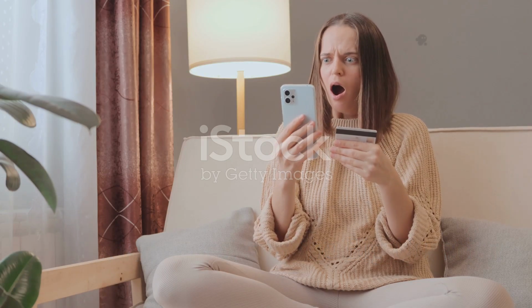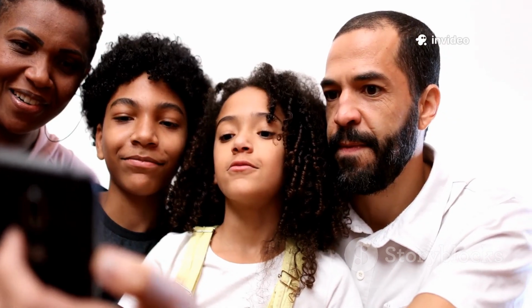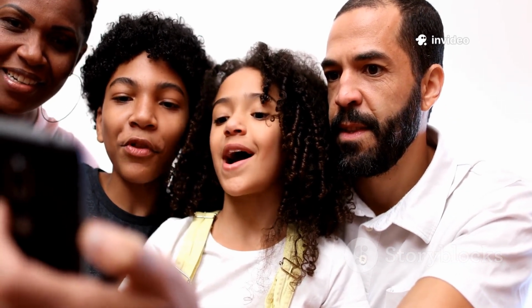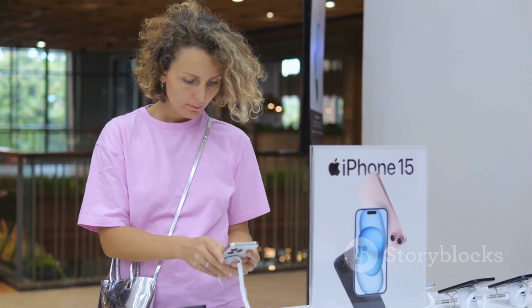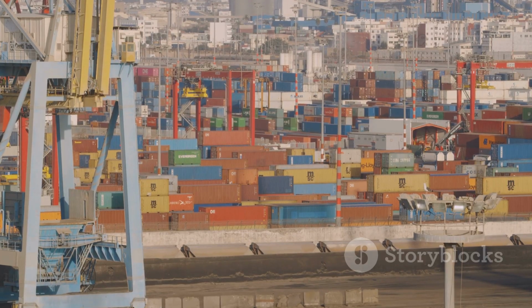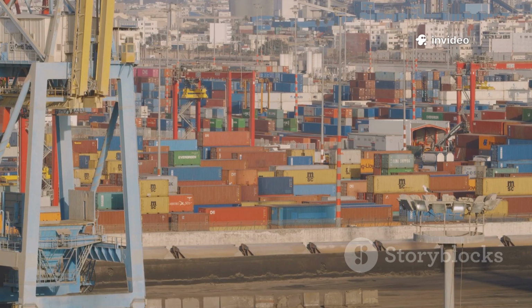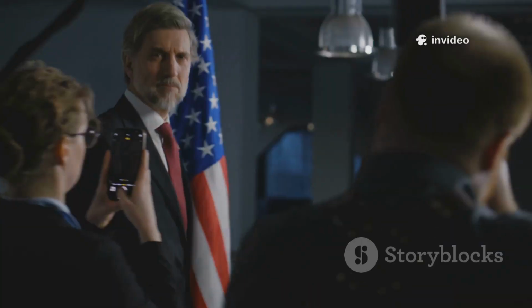Who really loses from this new tariff policy? Let's break it down. First and foremost, it's you, the American consumer, who feels the impact most directly. You end up paying more for the exact same phone you could have bought for less just months ago. Meanwhile, tech companies are thrown into supply chain chaos, facing unpredictable costs and new political risks that make planning for the future even harder. So who wins?